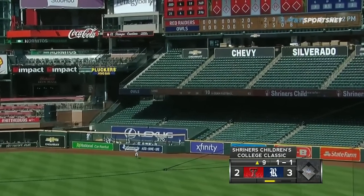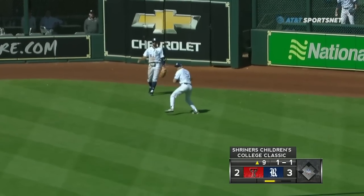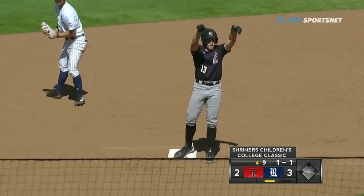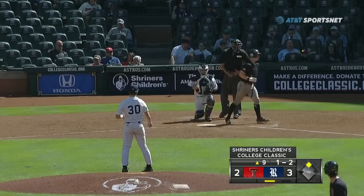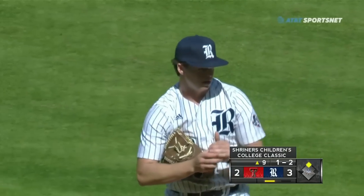Fly, deep right center, and it's up against the wall. That almost got out of here. Wow. Cash, the only one able to really square something up. And he swings and misses. It looked like he half-heartedly swung at that ball.